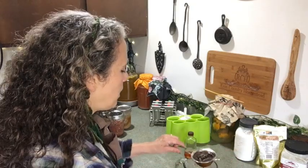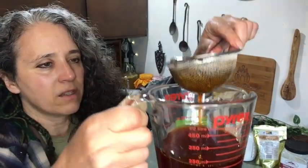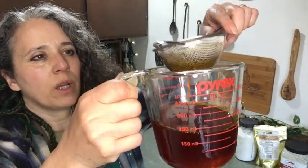So I'm straining this out, and I want you to see the color. See how dark that is? This is from the herbs and the red pepper. You don't have to use all of the herbs I used in here.